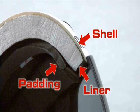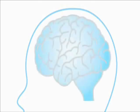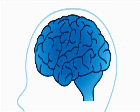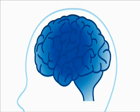But protecting the skull and scalp does not necessarily save a rider's life. The skull contains the brain, the most important of organs. The brain is very delicate. A strong impact can injure the brain, even though it was not damaged directly.